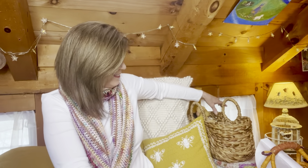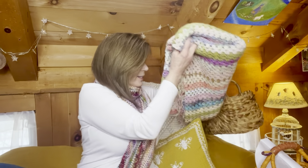Okay. Next finished object is something I started during Vlogmas. So I started this sometime in December and it's my very first granny stripes blanket. I've done the hydrangea stripe, I've done quite a few of those, which is similar, but takes a little more thought. This takes less thought.